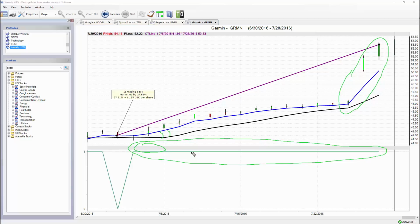So, great tools here as far as the VantagePoint intermarket analysis software to really help you make better trading decisions in the market, to again, know what to expect over that period of time, whatever your trading period may be, and make much more intelligent, consistent decisions in the marketplace.